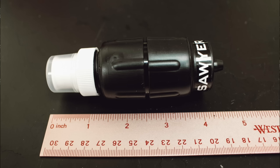Now, there's a few different Sawyer filters out there. They have the Mini, they have the regular Squeeze, and they have the newer one, which is the Micro. One thing just to note about the Sawyer, and this is something that Sam had mentioned, I've said this before in previous videos, but make sure that you don't have your Sawyer filter or your filter in general staying out in below freezing conditions. Sleep with it, put it in a plastic bag, throw it in your sleeping bag when you sleep at night. During the day, if it's going to be below freezing, keep it somewhere close to you that's going to stay warm, because if that filter freezes, the membrane's going to crack and then it's useless. It's not doing what it's intended to do and you're going to have to replace it anyway.